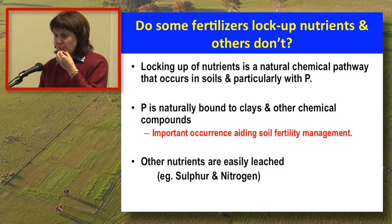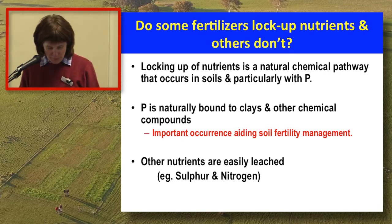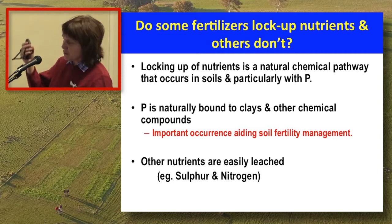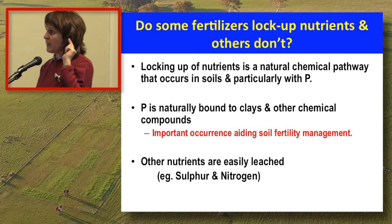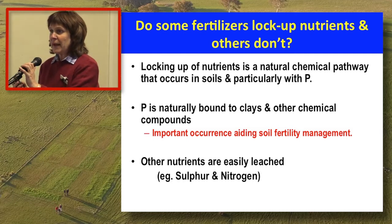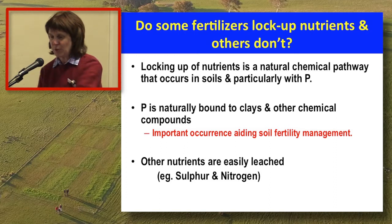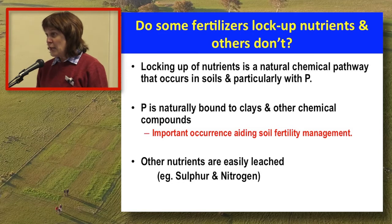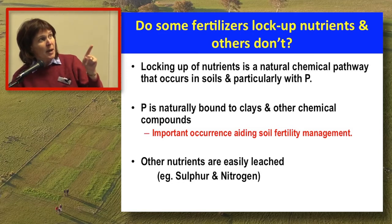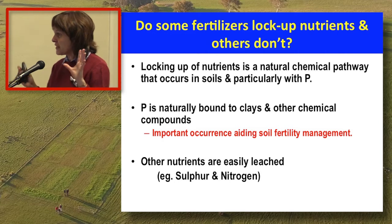Okay, next question. Since working in this alternative line of work, I've had umpteen people, farmers, resellers, all sorts of people, say to me, yes, but that product doesn't lock up phosphorus or doesn't lock up nutrients. I think we just need a little back to basics lesson. I think Alan's given us some really good kickstarts, but it's so critical to understand these facts to be able to digest this. Locking up of nutrients is actually a natural chemical pathway that occurs in soils. It just so happens phosphorus is one of those nutrients that is naturally bound to clays and other chemical compounds. That's just how it is. There's nothing magical out there that's going to change it.